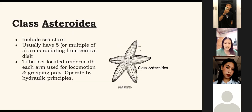Class Asteroidea is under the phylum Echinodermata. It includes the sea stars, often called starfishes. These demonstrate the basic features of echinoderm structure and function very well, and they are easily obtainable. Sea stars are familiar along the shoreline where large numbers may aggregate on rocks. They also live on muddy or sandy bottoms among the coral reefs. They are often brightly colored and range in size from a centimeter in greatest diameter to about a meter across. Usually they have five arms, or they can have more than 5 arms. Tube feet located underneath each arm, used for locomotion and grasping prey, operate by hydraulic principles.